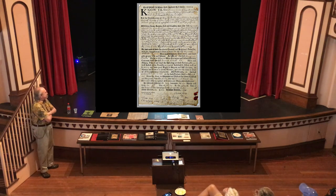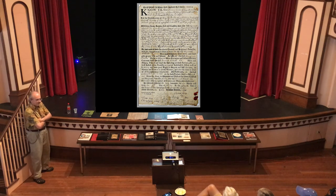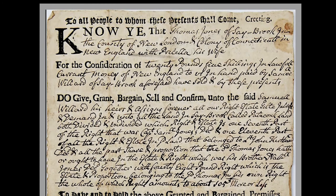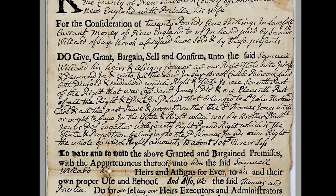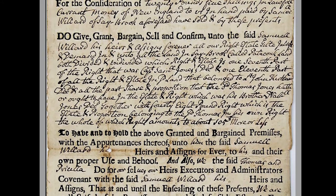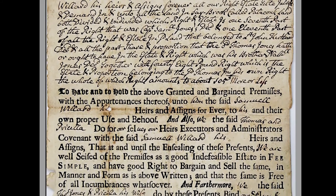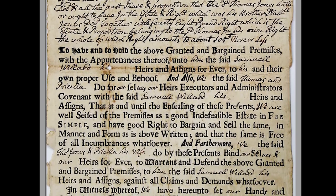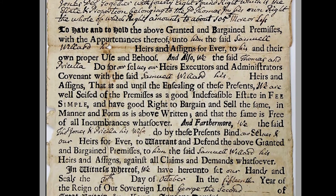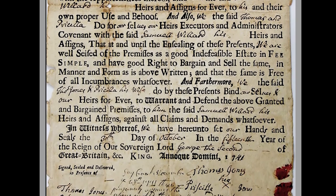This is in the Chester Historical Society collection, and it's a deed. A deed is not ephemeral. A deed was made to be recorded, kept forever. And this deed is from 1741, and it's deeding a piece of property to Thomas Jones. And what's being deeded to him is coming to him from the king of England. I think it was George II. So in 1741, George had been on the throne for 15 years already. So although the piece is 1740s, it's got a lot of history in itself.